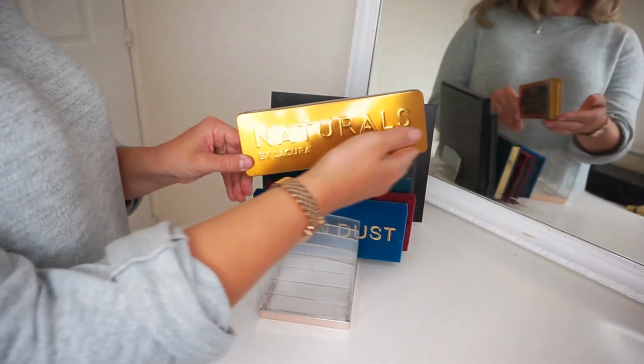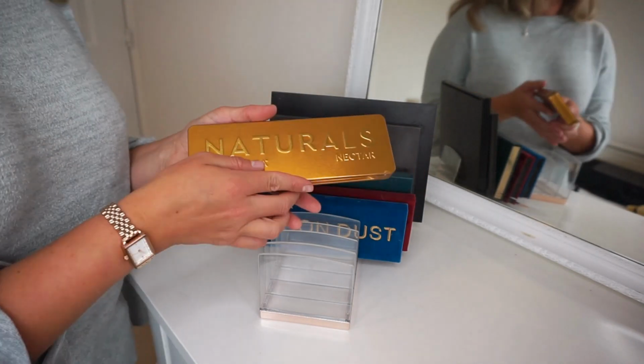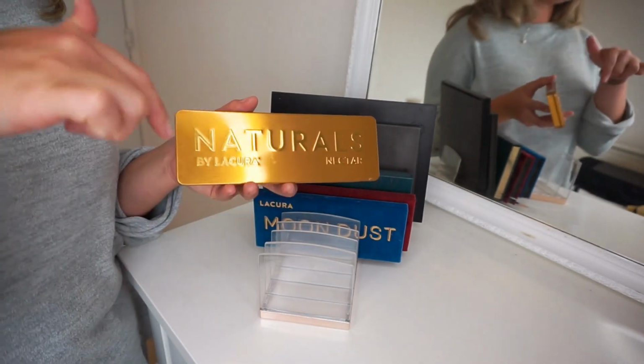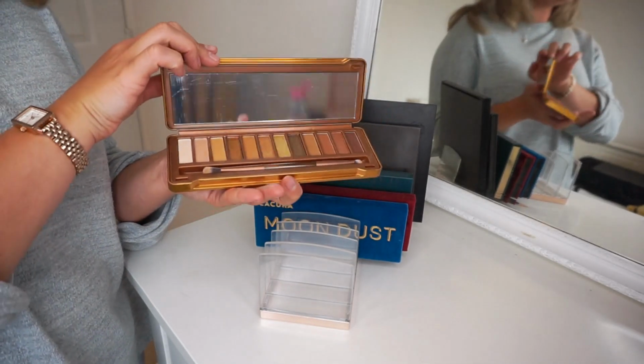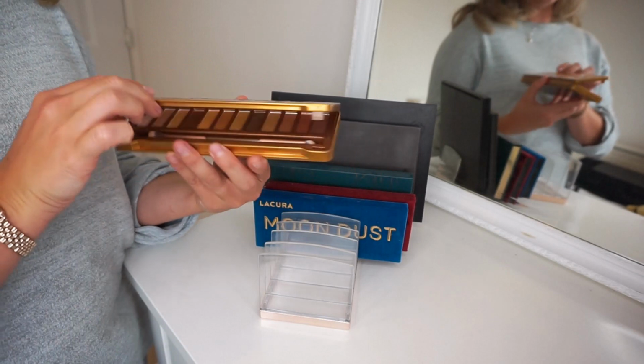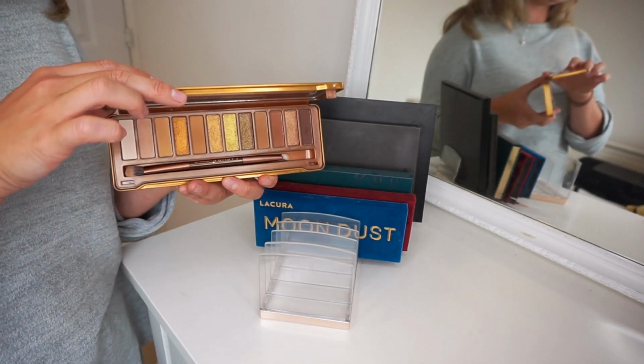And then we're getting into the Aldi Lacura palettes. Now, I've done quite a lot of videos on these. I will have them linked down below if you are interested. And they are actually really not bad. And this is the Naturals Nectar one, which is a dupe for the Honey palette, I believe it is called.